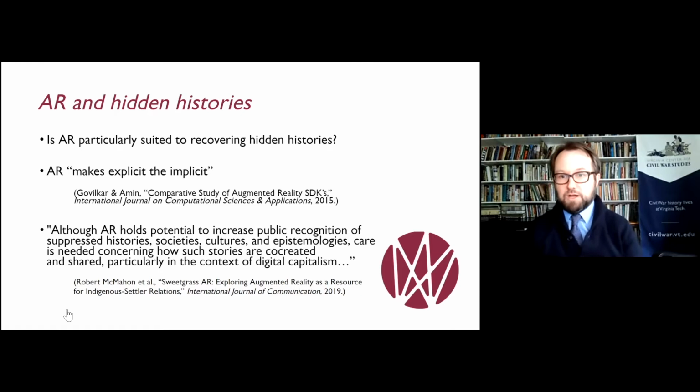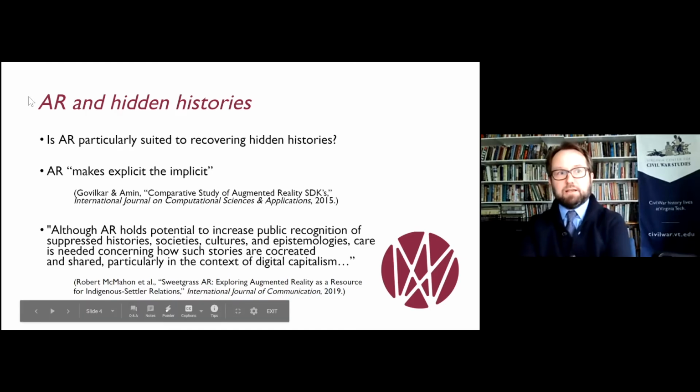But of course, there are downsides and words of caution along with all of these advantages as well. One of the things we found is that AR has enabled us to make new connections with stakeholders in our stories. But the experience of another project, the Sweetgrass AR project, has suggested that teams working on this kind of project should take care about how they're co-creating stories with stakeholders, particularly in the context of digital capitalism.